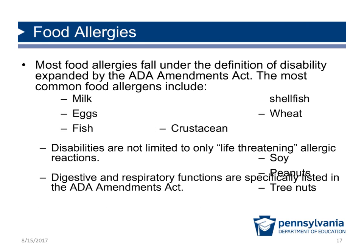Now let's talk a little bit about food allergies. According to the Centers for Disease Control and Prevention, there are 8 foods or food categories that account for 90% of serious allergic reactions in the U.S. They include milk, eggs, fish, crustacean shellfish, wheat, soy, peanuts, and tree nuts.